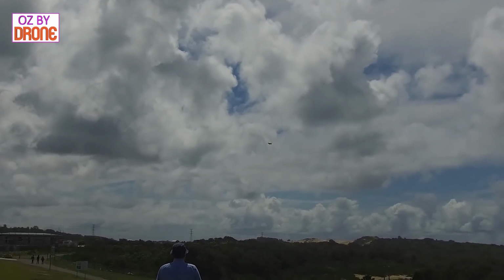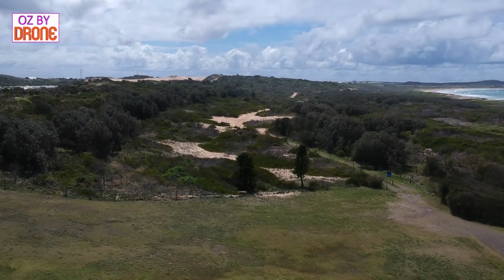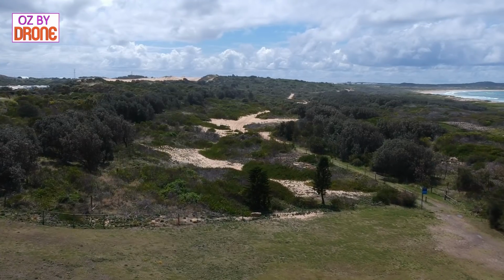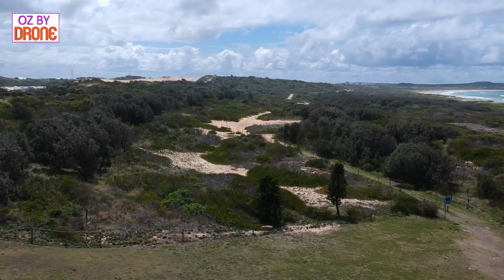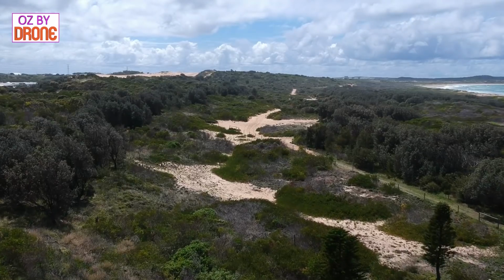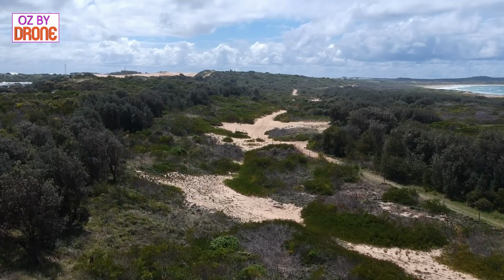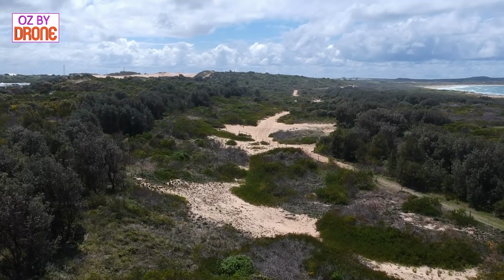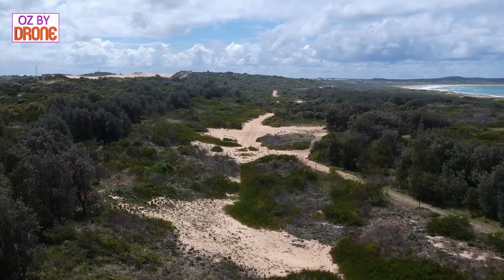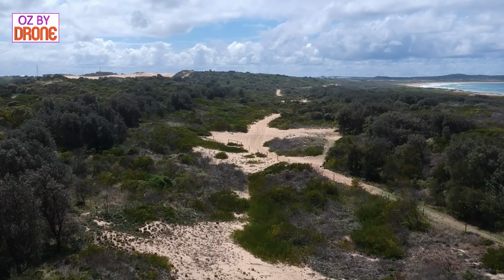So straight ahead, we're sending the little Spark over to an area in Australia known as Green Hills. Now this area is pretty famous. There's some sand dunes down below. So these sand dunes, this is where sportsmen and women have gone for many, many years to go and train, running up and down the sand dunes. So I thought I'd start my journey with the little Spark and go over this way.